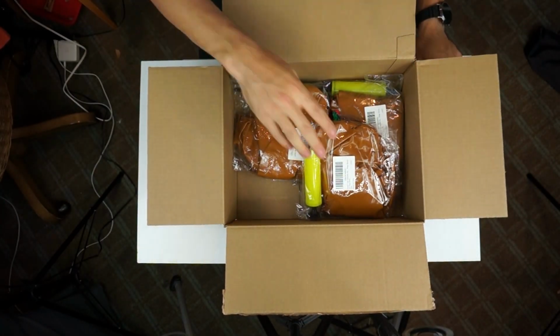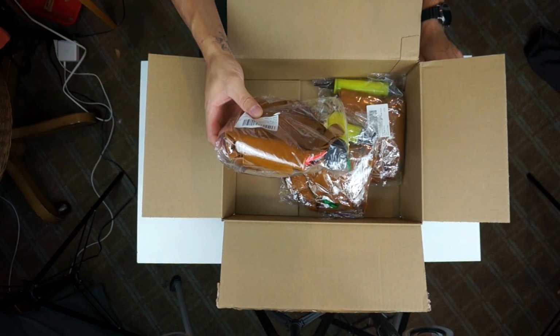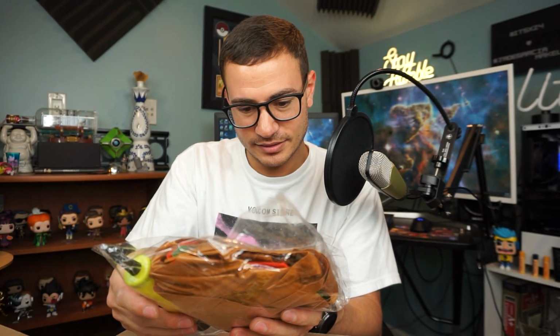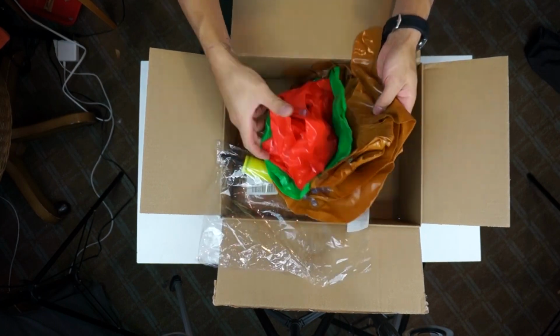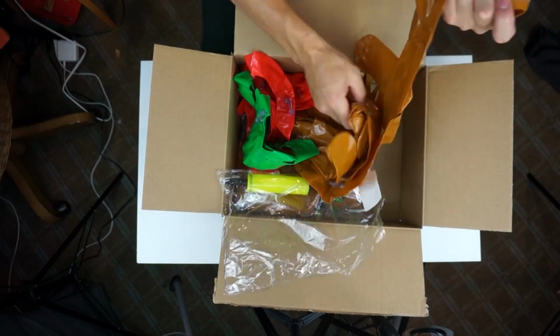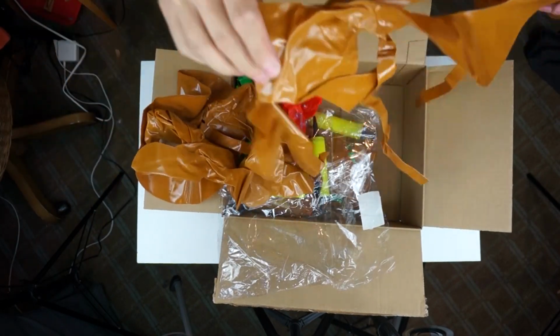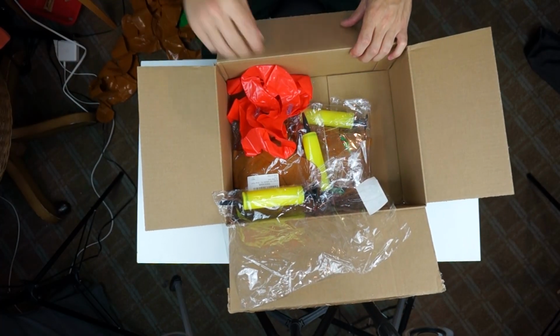All right, so we got 3 of what looks to be the exact same thing, and not even the extra surprise. What the hell is this? Inflatable ring for ring tossing or something? I'm not sure. What the hell? So these are inflatable rings and I'm assuming an inflatable stand, maybe. Are these all 3 the same? Hold on, let me get this out of here.